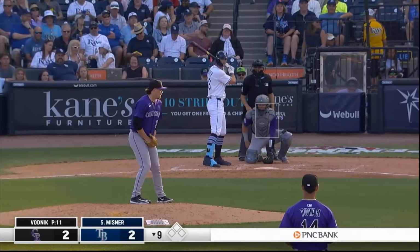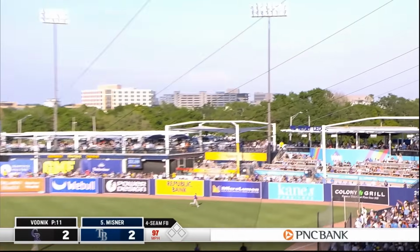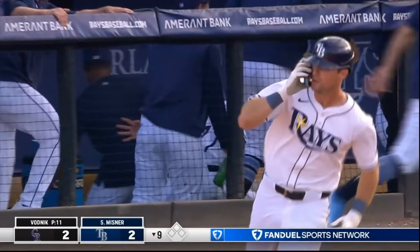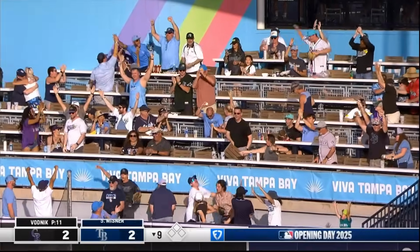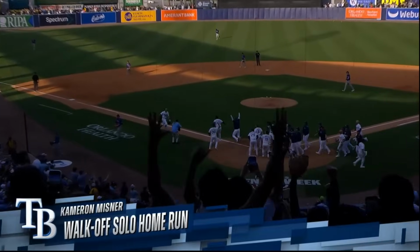Bodnick still in the game on the mound for Colorado. And Cameron Meisner gets into this one. A long drive deep to right. That baby's gone. Home run and the Rays win it 3-2. Cameron Meisner.